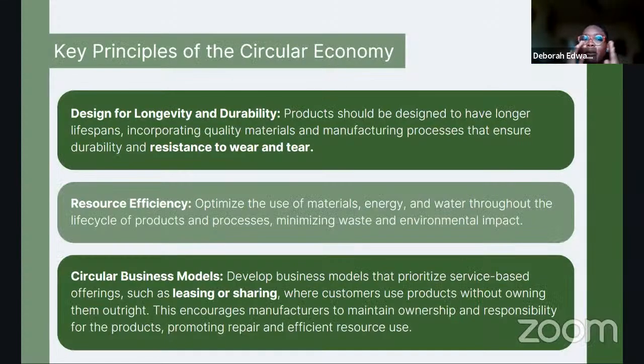Now, what are the principles of circular economy? What are the things you should think about when you think, oh, circular? The first one is design for longevity and durability. Everything at all should be designed to resist wear and tear.